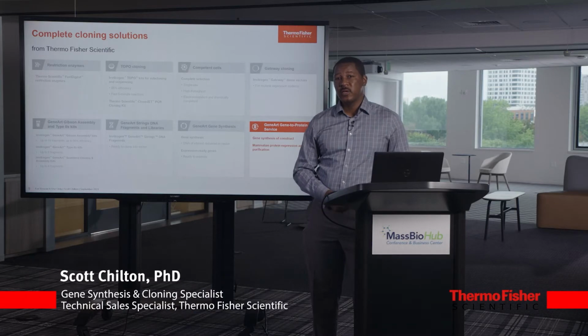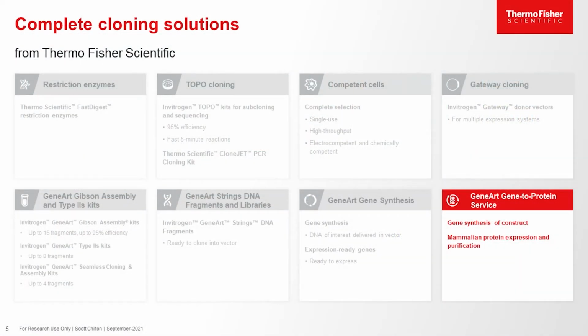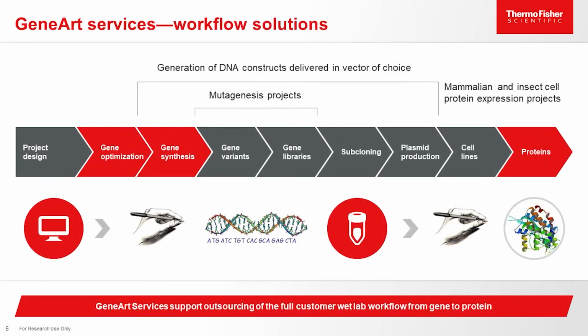Today the real focus is going to be on that done-for-you gene-to-protein service offering. So this is just an overview of what we're able to offer at GeneArt, and the areas that you see in red are really what comprise a lot of our gene-to-protein offering. We will help you with optimizing that gene to get the highest expression possible. We will synthesize those genes for you, we will clone those, and we will get those into the system for expression, and we can do the purification for you as well, and provide you that protein that you need for your downstream steps.